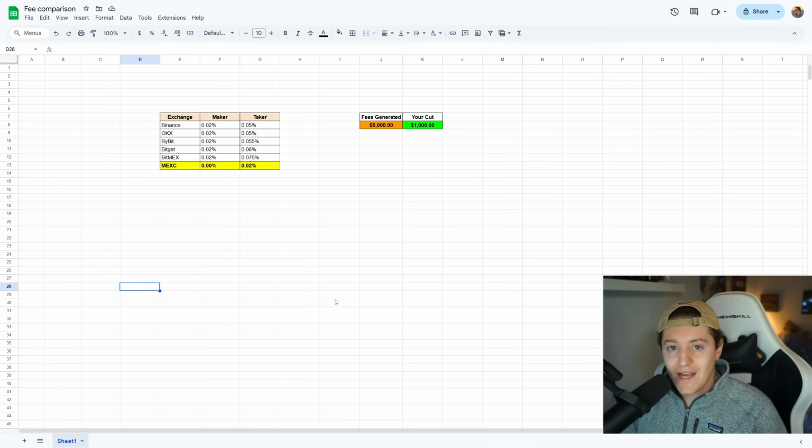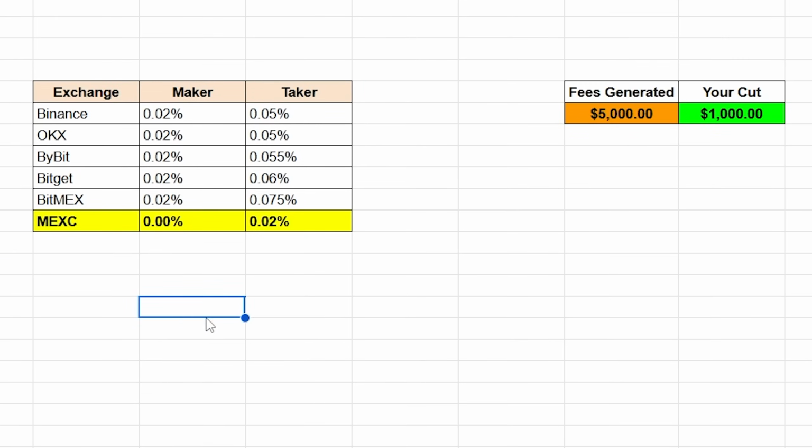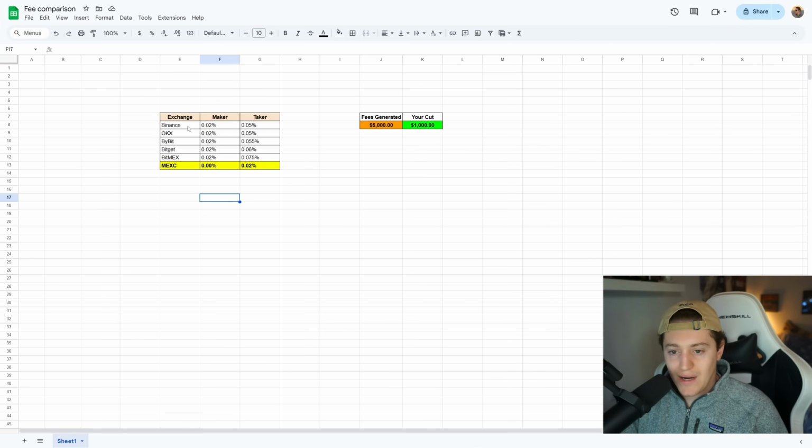I'm going to be sharing with you guys my strategy to make back the most you can while trading crypto futures. Now, as you can see right here in this spreadsheet, you can see different exchanges, the maker and taker fees generated, and your cut right here. So first of all, I want to go over the exchanges I've listed, and just keep in mind these are not all the exchanges out there offering crypto futures. Keep in mind these are settled in USDT.